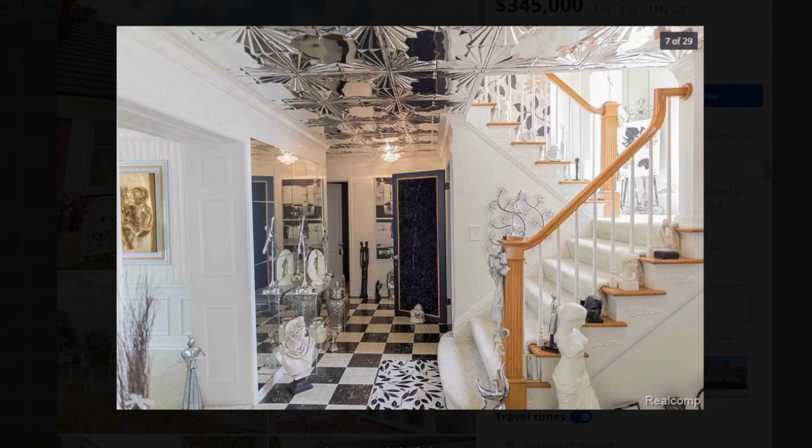All right, I have never seen a chrome ceiling. This is new for me. They got mirrors on the wall, too. Oh, this is weird. Oh, there's more statues. They love them statues. Statues, okay. Right there. There's so much to look at here. So much to deconstruct. Can you imagine arriving to this house?